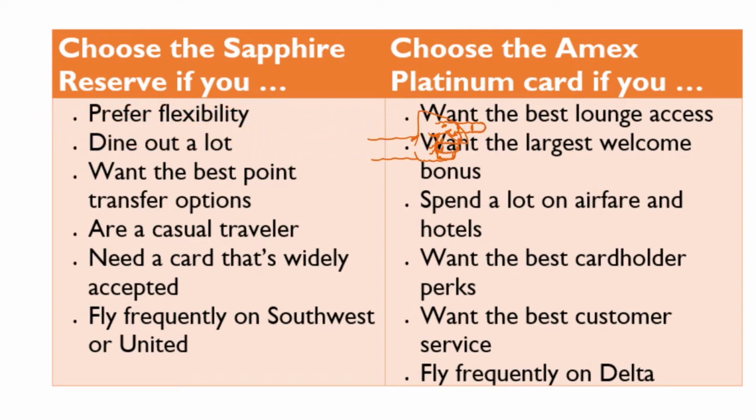And you want to choose the Amex Platinum card if you want the best lounge access, if you want the largest welcome bonus, right, 75,000 points, if you spend a lot on airfare and hotels, very important, if you want the best cardholder perks, Amex is kind of cool. If you want the best customer service, you want to think about Amex. And if you fly frequently on Delta. So this is the kind of stuff that should guide your decision here.